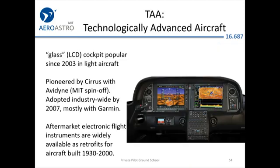All right, technically advanced aircraft. Here's a photograph of the latest and greatest Cirrus SR-22 or 20 cockpit. You have two big screens. One's usually called the PFD, primary flight display. One's the MFD, the multifunction display that shows you maps and weather and traffic.